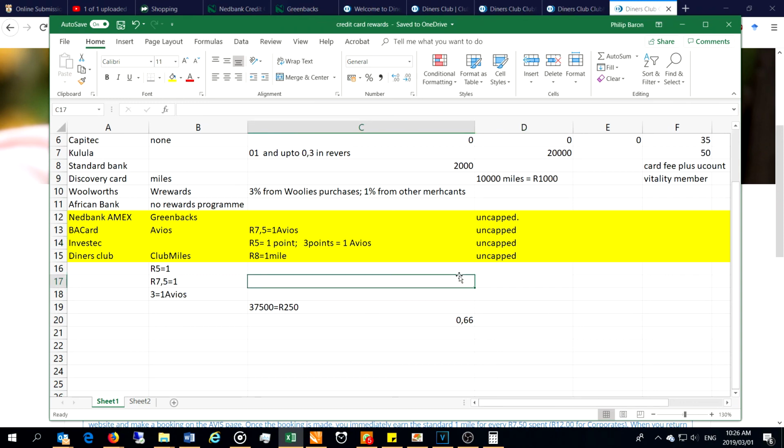Now, I will do a shorter video just comparing the unlimited uncapped cards and which one gives you the highest rewards based on the uncapped cards. All right, so that brings me to the end of this very long, exhaustive video on the rewards program for standalone credit cards.